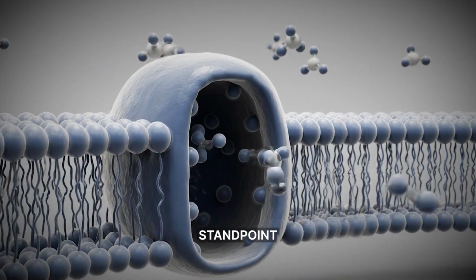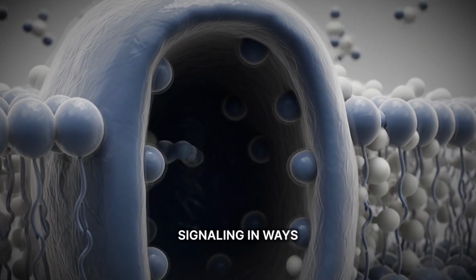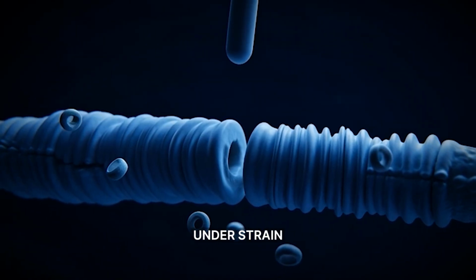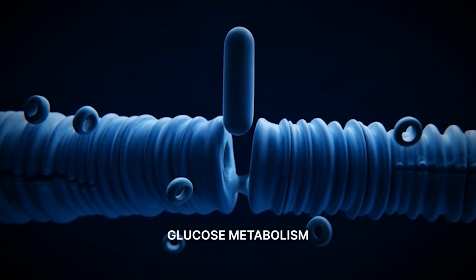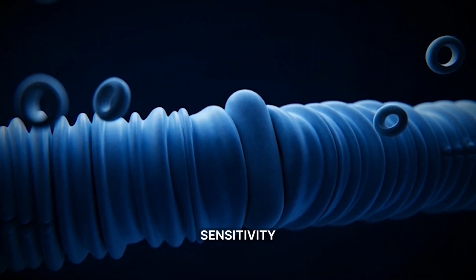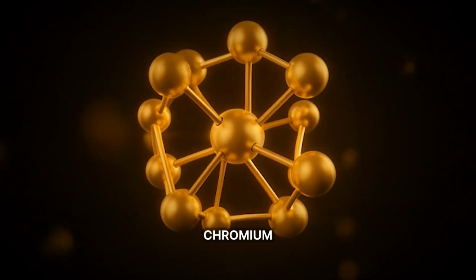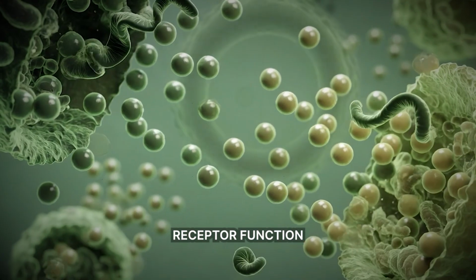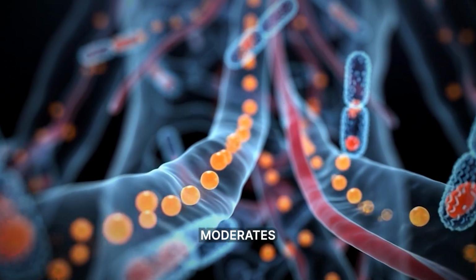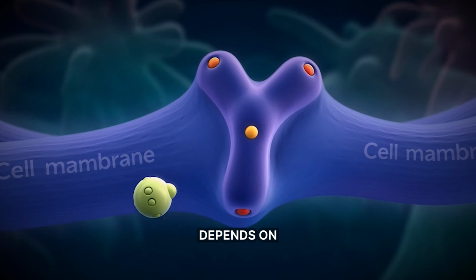From a nutritional standpoint, certain key nutrients support the cellular machinery of insulin signaling in ways that become particularly important when that machinery is under strain. Berberine supports healthy glucose metabolism and has been studied for its ability to improve cellular insulin sensitivity through pathways that address the root mechanisms of insulin resistance. Chromium supports insulin receptor function at the cellular level. Magnesium supports insulin signaling, moderates inflammation, and promotes the restorative sleep that metabolic health depends on.